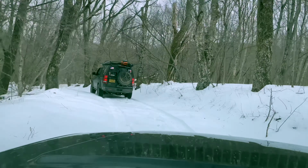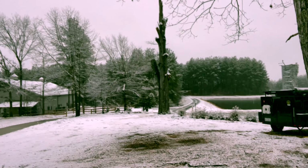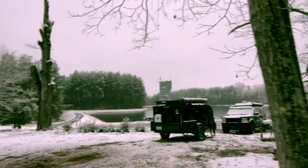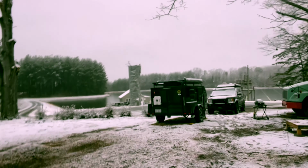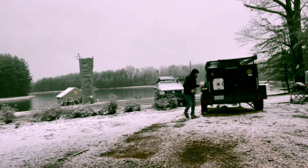Good morning, everyone. We just woke up from our cabin and looked outside and got a little surprise last night. It's been snowing. So we got a decent amount coming down now. Jesse is packing up his camper. We are getting ready for another day. So we'll see how the trails are.